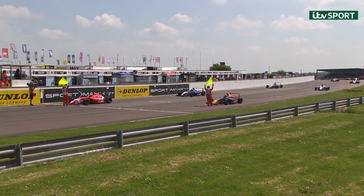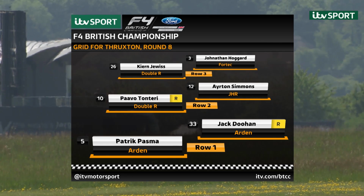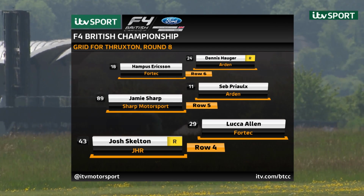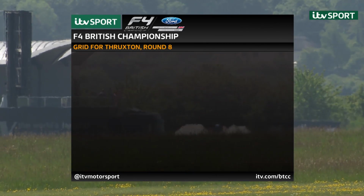Round 8 of the championship, pole position goes to Patrick Pasma. Jack Doohan alongside, then it's Paavo Tontteri and Ayrton Simmons. Kiern Jewiss row 3 with Jonathan Hogarth. Fourth row, Josh Skelton, Luca Allen next to him. Then it's Jamie Sharp and Seb Priaulx. Hampus Eriksson and Dennis Hauger, followed by Sebastian Alvarez and Manuel Suleiman.